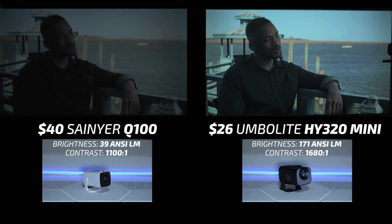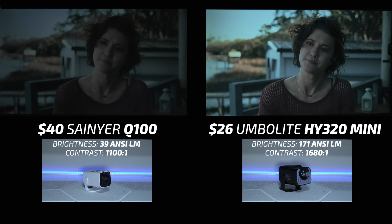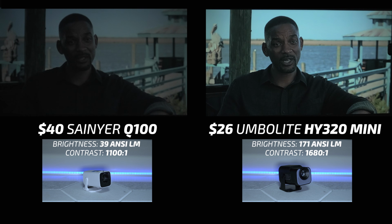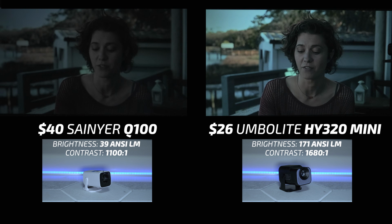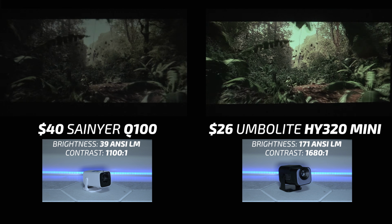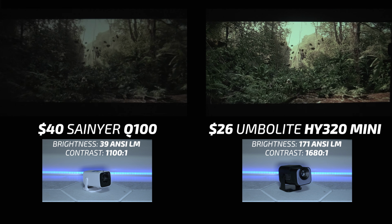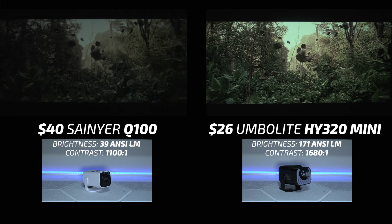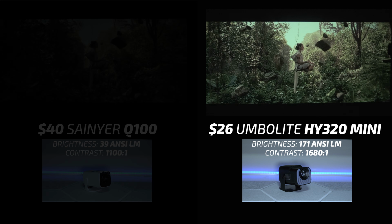In round 10, the Sannyer Q100 is on the left and the Umbelite HY320 is still on the right, and the Sannyer saw how terrible the performance of the CBest was, and it was not going to be outdone. And coming in at just 39 lumens for $39, this projector is an absolute joke, and it's definitely the worst performance that we've seen since the AntMap in round 1, so the Umbelite moved on again.